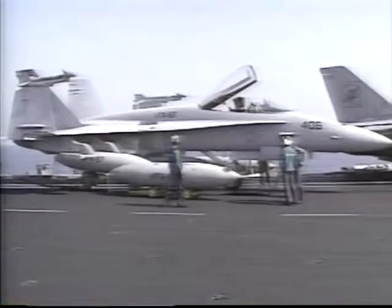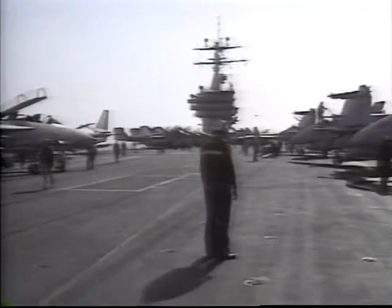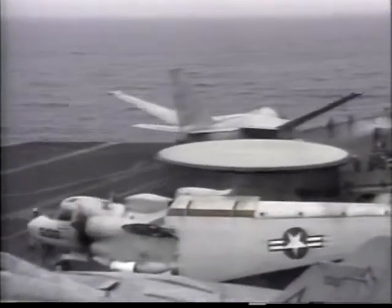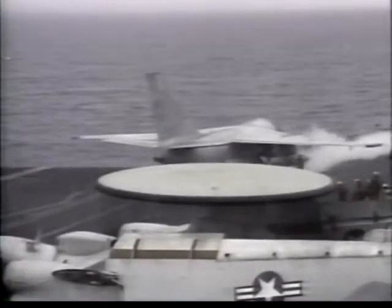A typical air wing on a carrier is around 60 aircraft. It's made up of a couple of F-14 squadrons, a couple of F-18 squadrons, one A-6. A couple of carriers have two A-6 squadrons on them, an EA-6B squadron, an E-2 squadron, and an S-3 squadron, and then the SH-3 Helo squadron.